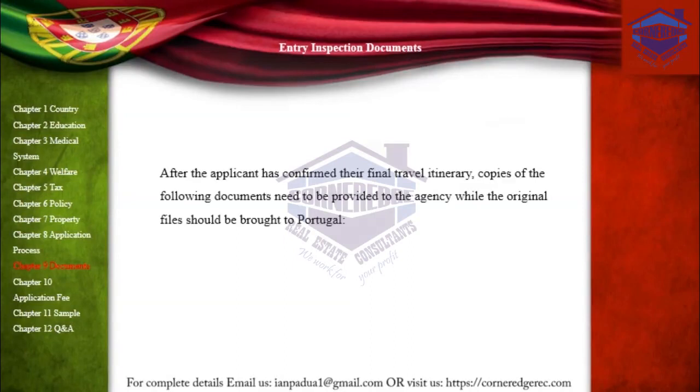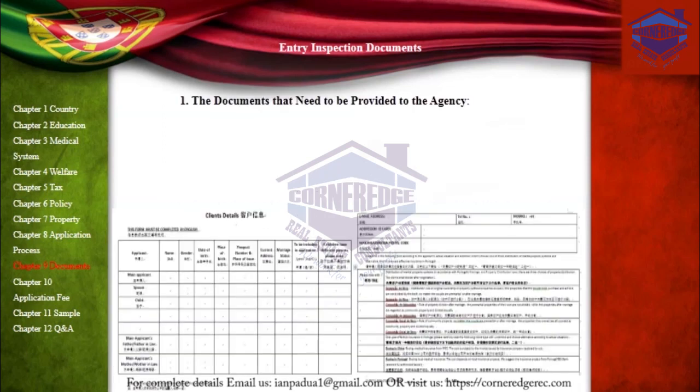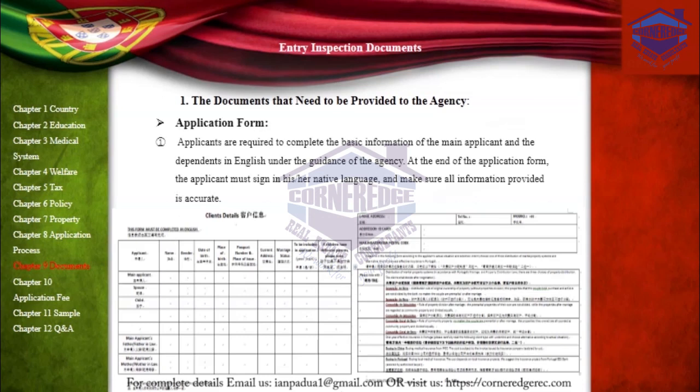After the applicant has confirmed their final travel itinerary, copies of the following documents need to be provided to the agency, while the original files should be brought to Portugal. The following documents need to be provided to the agency. First, the application form.